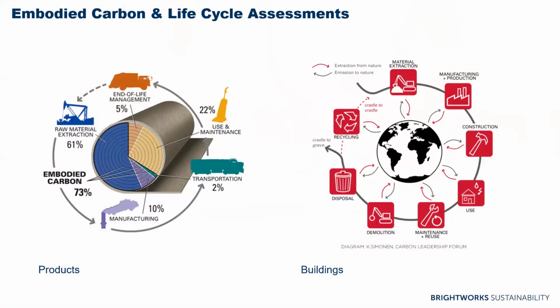And the way that we measure embodied carbon within buildings and products is fairly similar, but there are some slight differences. In products, we're looking at the full life cycle from raw material extraction to end of life for that product. And then for buildings, we take the information we get from products' life cycle assessments and combine that along with the transportation to the project site, the use phase, any replacement of the product that might be needed, and then what we estimate would happen at the end of life of that building to all of the products within it.